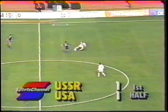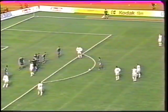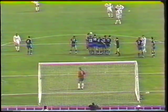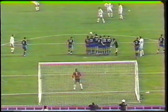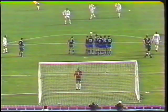What a great boost for the United States. But the Soviets have 3 people around the ball. They've got something rehearsed for this, and the U.S. players really don't know what to expect. And the last thing you want to do is to give up a lead goal just before the half. So let's see what happens here.